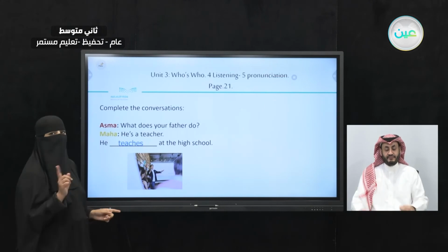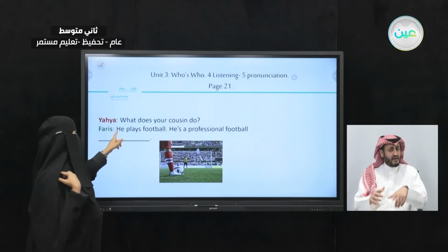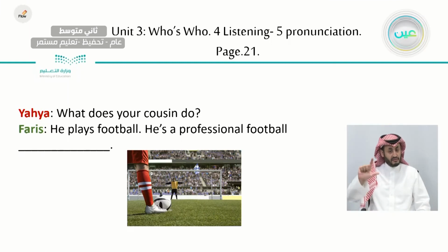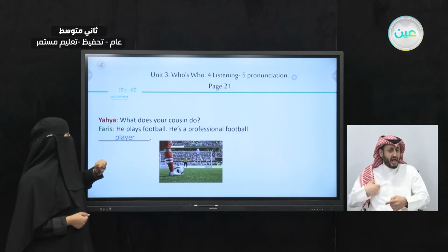Now, let's take a look at the next conversation between Yahya and Faris. What does your cousin do? Here we have a picture of a game. It's a football. So the person who's playing football is a what? Now, let's read. What does your cousin do? Faris: He plays football. He's a professional football what? What is the name of the job? Player. We add ER. Player.